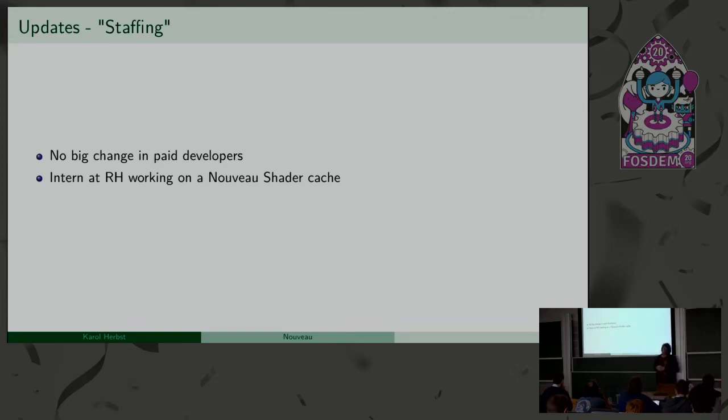And we also have an intern at Red Hat, which is right now working on the Nouveau shader cache, which helps especially with loading times of games and so on. I think we did some testing. We saw speedups of 3 to 4 times faster over shader compilation, because we can skip a lot of that in this area. I don't know how relevant it is for games, but I hope that at least some games needing 4 or 5 minutes won't take as long.